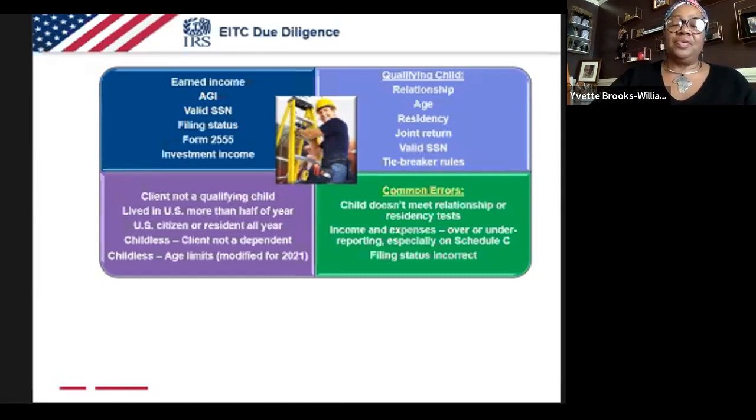Now, these are the rules if you do not have a qualifying child, and this is the childless EITC. You must be at least age 25, but under age 65. That's the rule, period. It's just a little bit different for 2021, which we just talked about. But the general rule is you have to be at least 25 and under age 65. You cannot be the dependent of another person. You cannot be the qualifying child of another person. You must have lived in the United States more than half of the year. You must be a US citizen or resident alien all year.